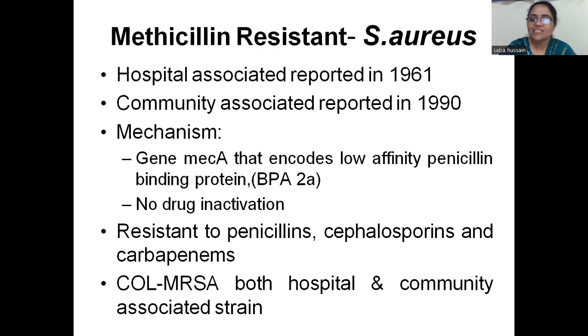And the mechanism that was making Staphylococcus aureus resistant against methicillin was the gene mecA, that encodes a low affinity penicillin binding protein, that means PBP2a. I told you what methicillin is: methicillin was a heavier moiety than penicillin. A heavier molecule was attached to penicillin, so that the beta lactamase enzyme cannot hydrolyze it.